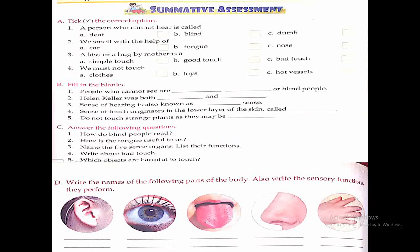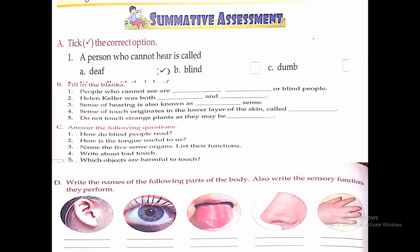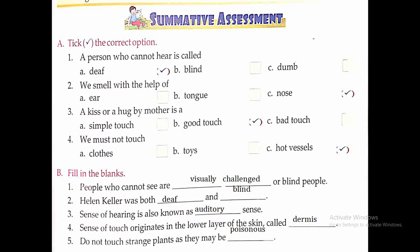Here is the exercise, children. It is given in your book on page number 19 and 20 both. Questions A, B, C and D are there, and other than these 4 questions, 1 activity, 2 questions of activities are also there. So this activity along with questions A, B and D, you have to do in your book. Here is the answer of the exercise.